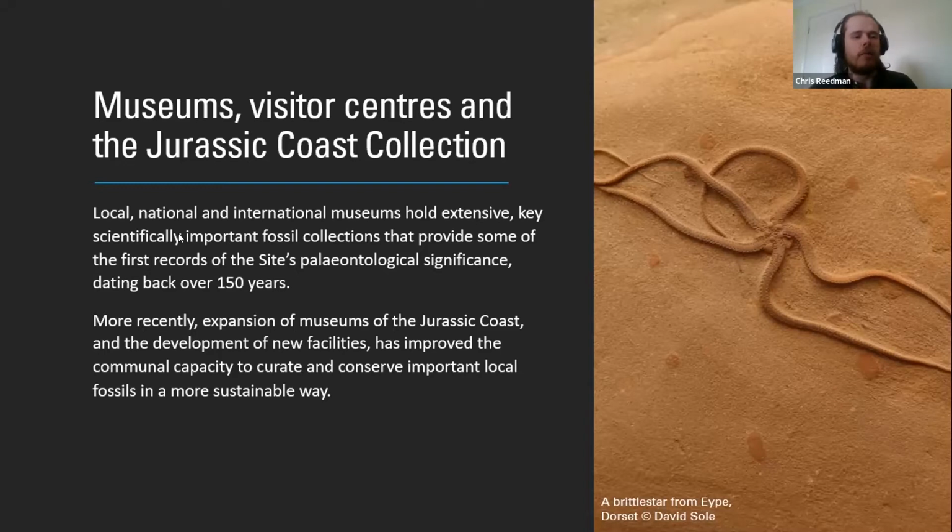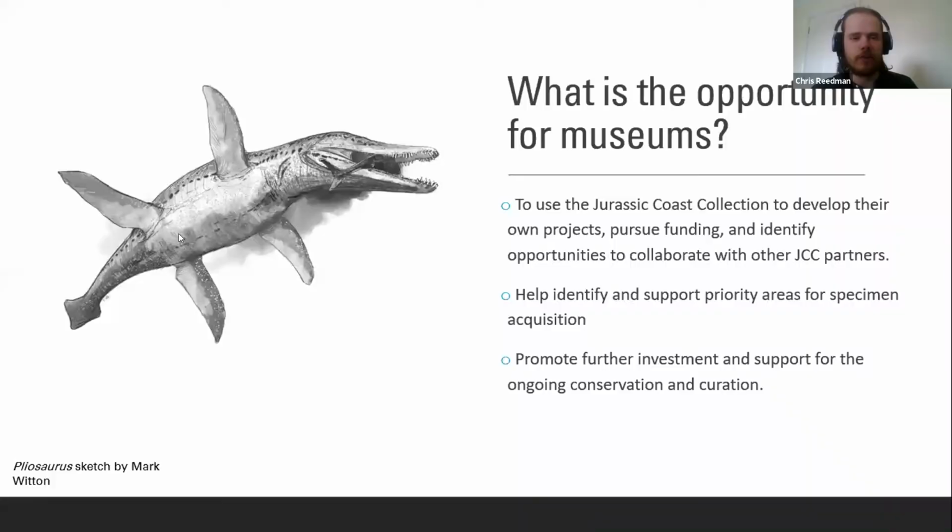So recently we've had expansion of museum facilities in Dorset and the development of new facilities like the Regis collection, which have exponentially increased our capacity to conserve and curate the fossils in a really sustainable way. So that's great. The museums and the visitor centres are really doing a great job there.